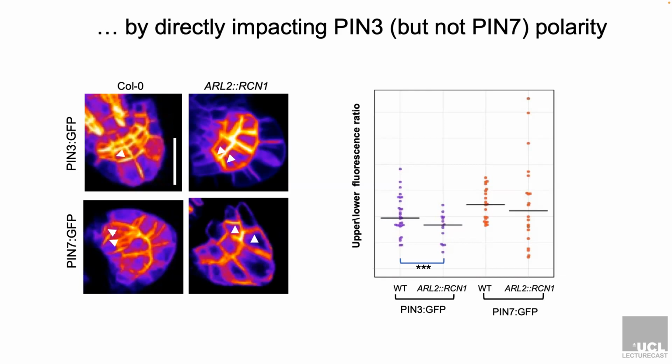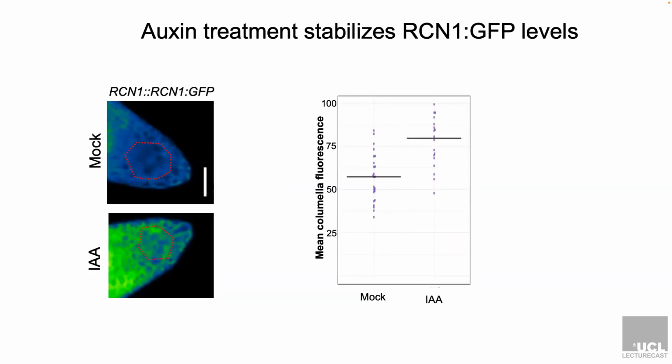So using all of these findings, we decided to test whether auxin itself has an effect on RCN1 protein level or expression. And so what we did is we took transgenic Arabidopsis plants again, expressing fluorescent RCN1-GFP. So this is the RCN1 protein tagged with a GFP marker, so we can actually see the protein in cells. And if we treat these roots with auxin, and specifically the columella, which is in the root here, we found that actually the amount of RCN1 increases. So the greater signal means more protein here. You actually see that we've got much more signal out here. So basically, auxin itself is directly increasing the amount of RCN1 in the cells.